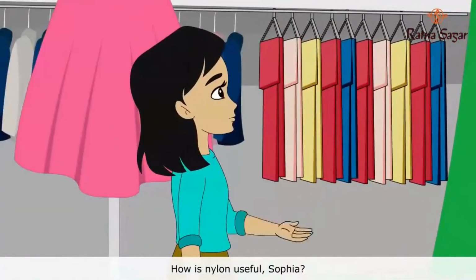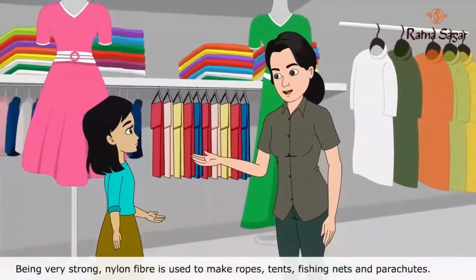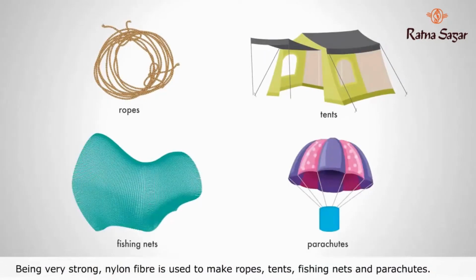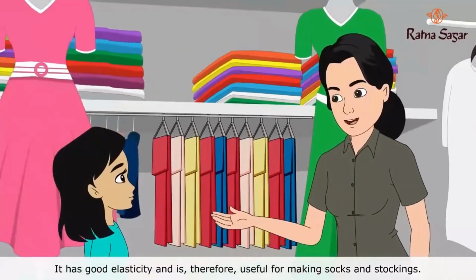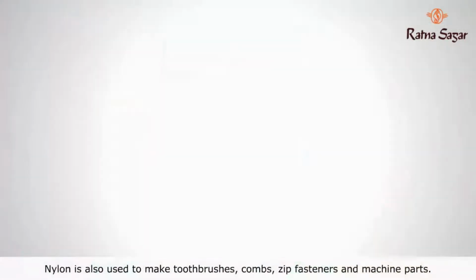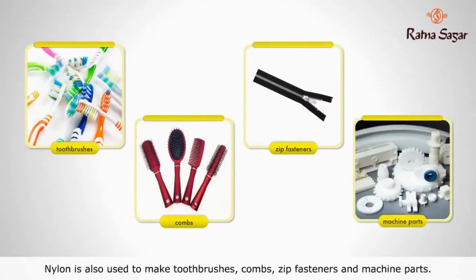How is nylon useful, Sophia? Being very strong, nylon fiber is used to make ropes, tents, fishing nets and parachutes. It has good elasticity and is, therefore, useful for making socks and stockings. Nylon is also used to make toothbrushes, combs, zip fasteners and machine parts.